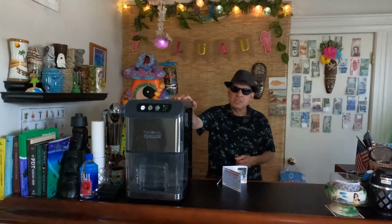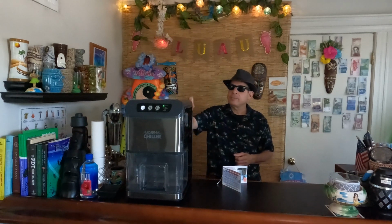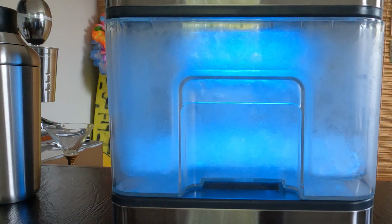Each time you fill this up, it's about 1 or 2 liters of water. You got to flush it out. You got to drain it. And then you can start making ice. About 2 or 3 hours later, after dinner, I started making some ice. And immediately, I was really not too enthusiastic.